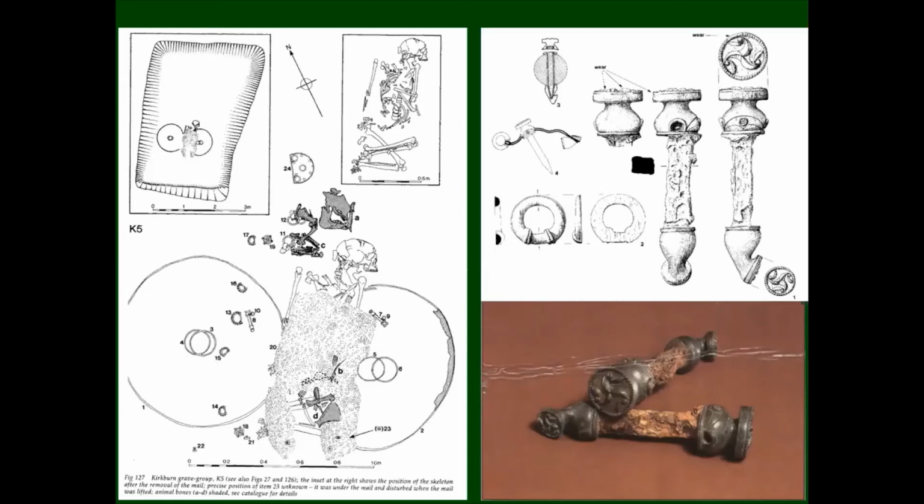Seems to be a particular thing with those people that lived up there. But this is one of the chariot burials from Kirkburn, and you can see this is perhaps a little bit more highly decorated, but you can see the similar decoration on the bronze work to the ones that we found. The actual harness decorations, though, are more similar to examples that are found further south.